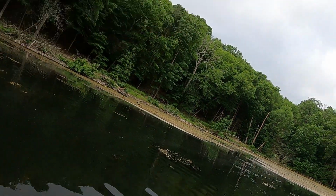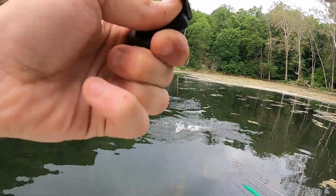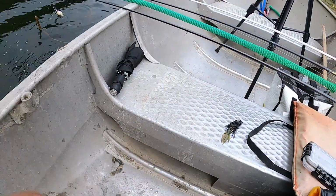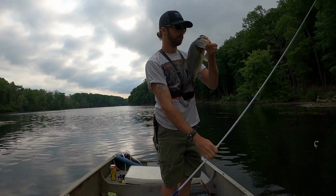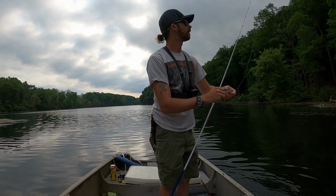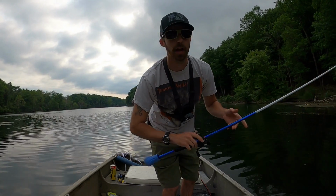Fish. That's better. That's much better. All right, we're scaling up. Feeling it up here. Boom. Booby Trap slaying them already. And this is in the shad color.